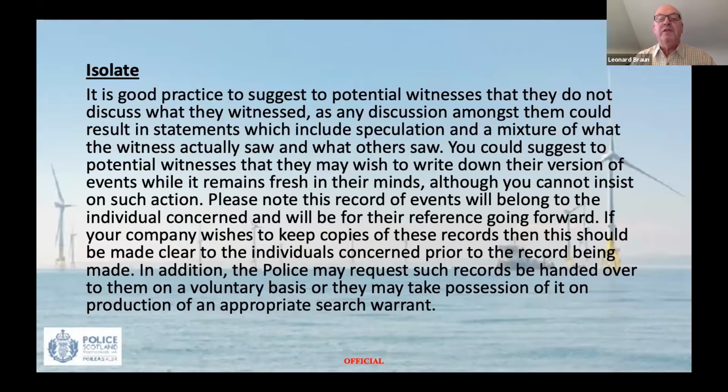Please note this record of events will belong to the individual concerned and will be for their reference going forward. If your company wishes to keep copies of these records, then this should be made clear to the individuals concerned prior to the record being made. In addition, the police may request such records be handed over to them on a voluntary basis, or they may take possession of it on production of an appropriate search warrant.